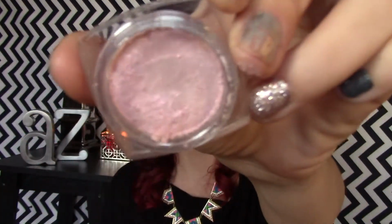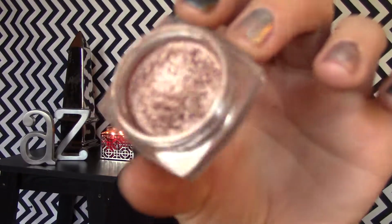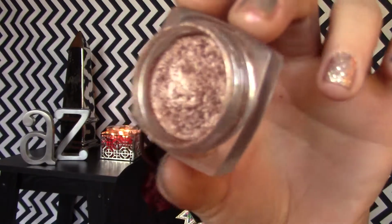So this is one that was like my jam in the summertime. This is called Strawberry Blonde. This color is so gorgeous. It's like this pink, gold, opal, iridescent color. So pretty. Another one of my favorites is this color here called Amber Rush. So, so gorgeous. I can't even tell you. The camera doesn't even do these justice. You have to go and see these in person. They are so amazing.